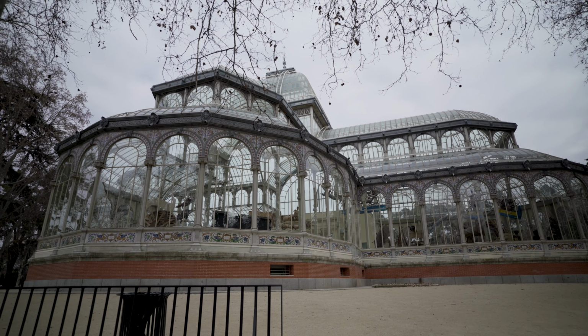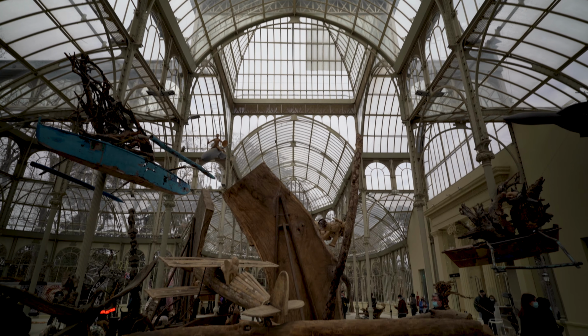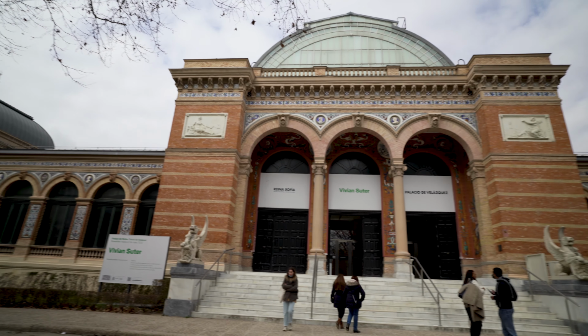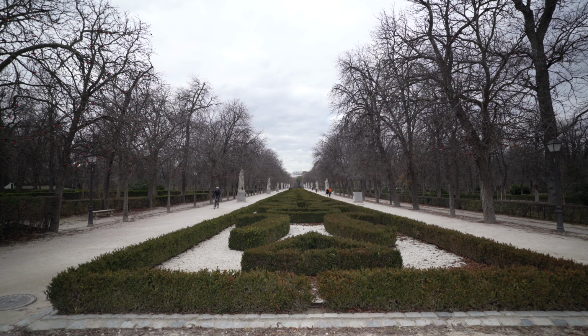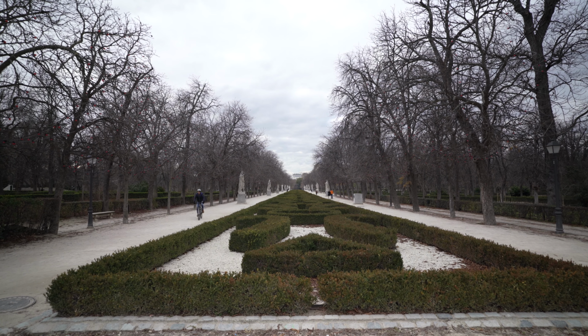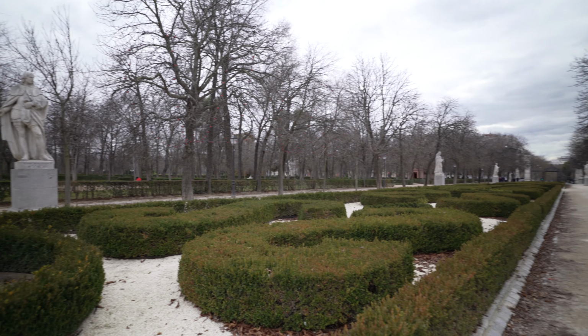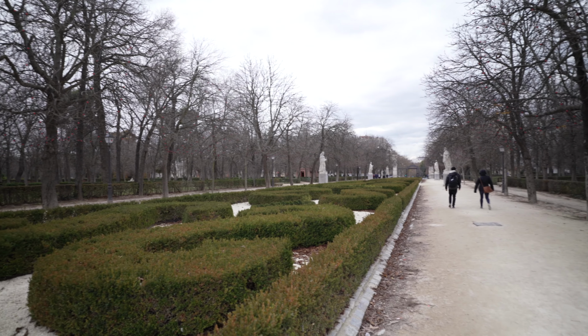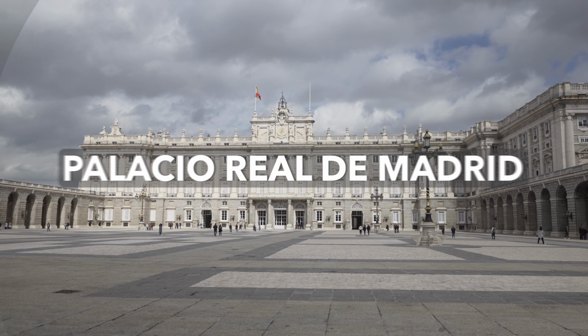You can also visit the Crystal Palace and the Palacio de Velázquez. Both of these usually have art exhibitions inside, and it's free to check out. So that's very nice. There's also El Paseo de la Argentina, or Paseo of the Sculptures, which has these nice sculptures there. You can check those out, read into the history about them, or you can just go and rent a bike and ride around the park. But in my opinion, this is definitely a must. You will definitely enjoy your visit to this park.